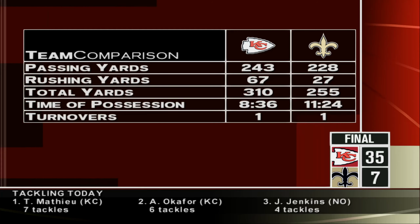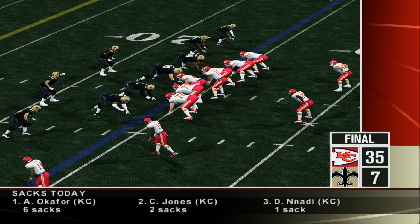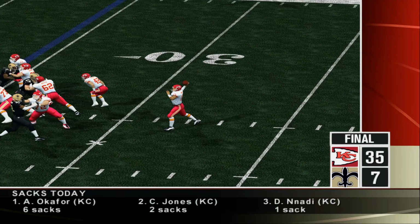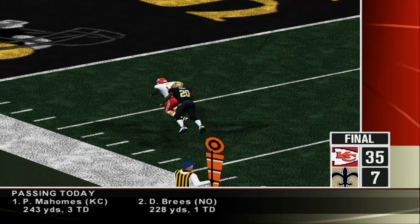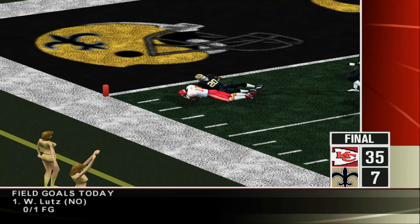I'm Chris Berman. The Chiefs stepped it up for sure, putting up some good numbers. Not much action early on in the second half, so let's pick it up early in the fourth quarter. Patrick would find his target on this one. A 21-yard play that set up a Chief touchdown. The Chiefs have opened it up and now lead by 21.